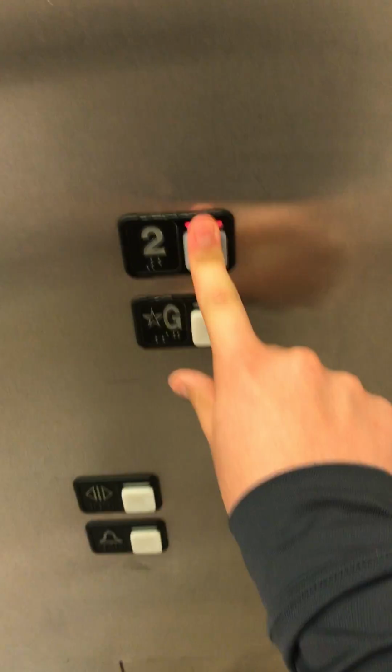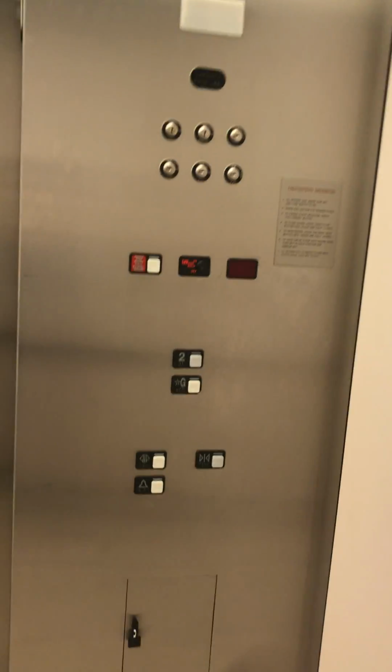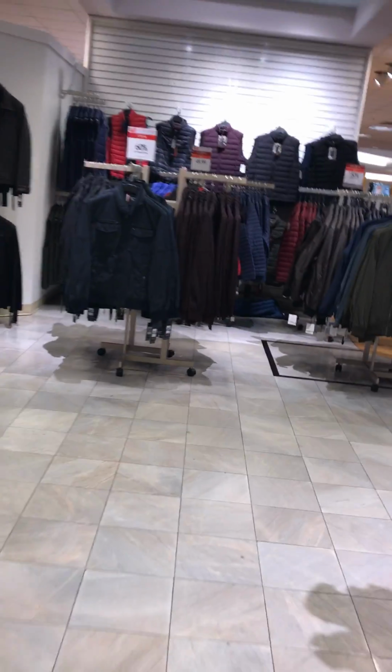Let's go up to 2. Door close button works, I like that. Indicator, pretty similar to the big one at the Macy's store at the Florida Mall. Here's a certificate of operation, phone, alarm. Here at 2, almost like the one in JCPenney too. Capacity 4,000 pounds. Let's take a look back into the store.